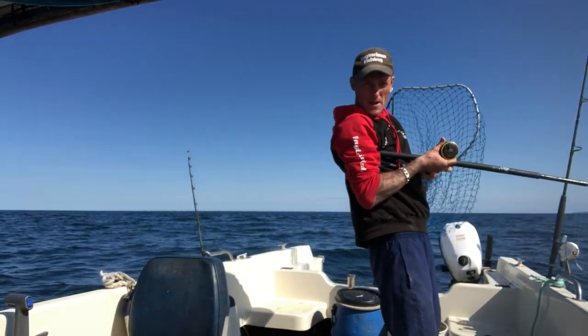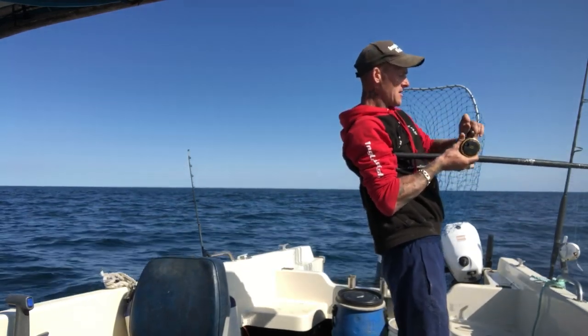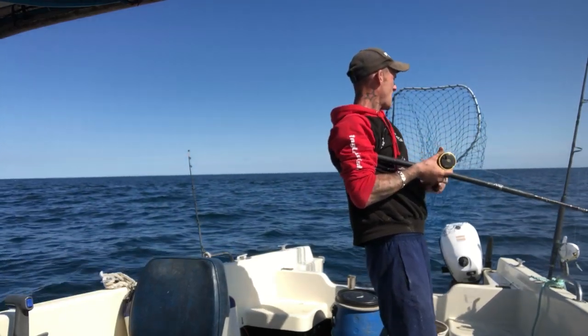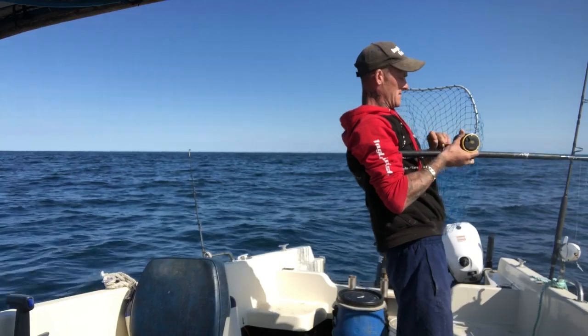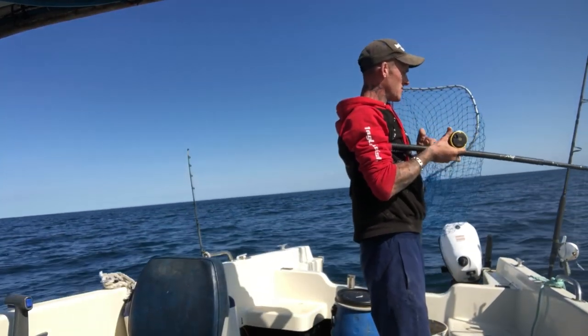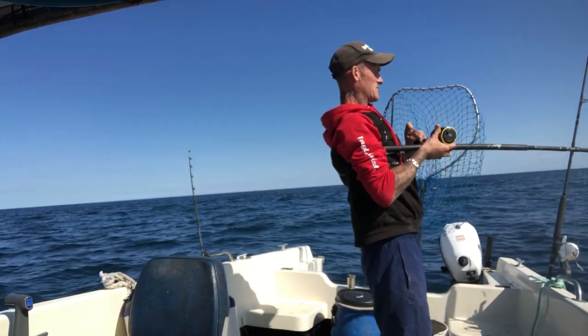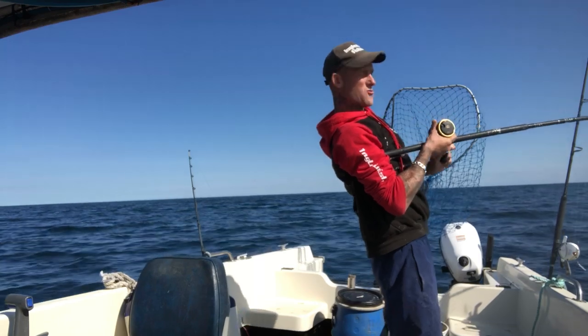Look, seen the rod go bam bam, I thought, oi oi. Bit of slack. Hopefully it's not a doggy. Not heavy, heavy. So hopefully it's not a dog. Oh, it feels like a turbot to me. For sure.